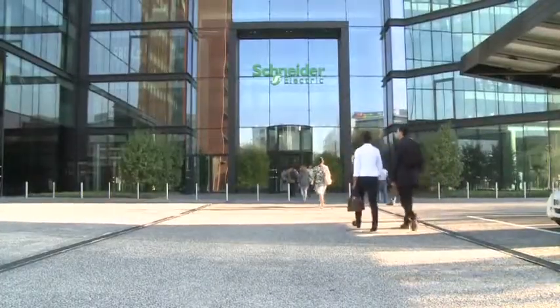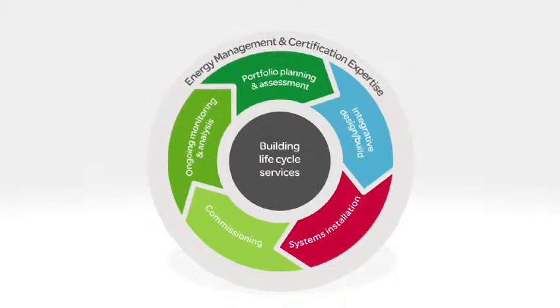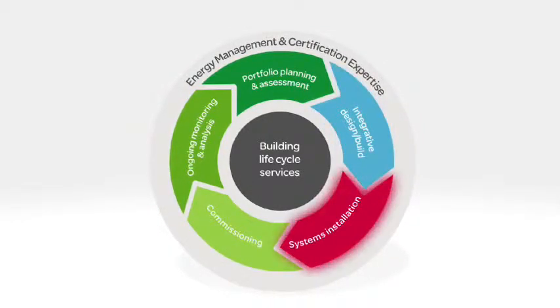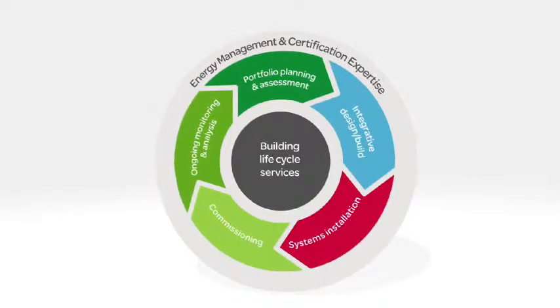Schneider Electric's energy management and certification expertise delivers value at all phases of a building's life cycle, from the integrative design-build process to systems installation and commissioning, to ongoing energy management services, ensuring your buildings continue to operate at peak efficiency. We are focused on high-performance buildings that deliver triple bottom-line results. And what that means is that these buildings impact people, profit, and the planet in a positive way.